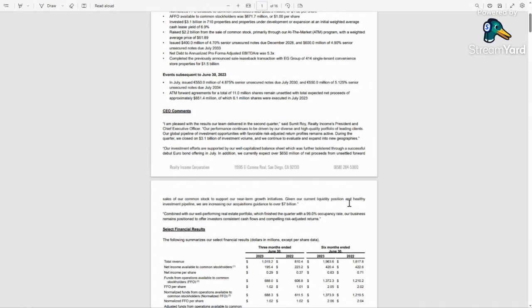Given our current liquidity position and healthy investment pipeline, we are increasing our acquisition guidance to over $7 billion. Combined with our well-performing real estate portfolio, which finished the quarter with a 99% occupancy rate, our business remains positioned to offer investors consistent cash flows and compelling risk-adjusted returns.